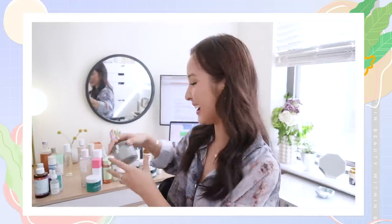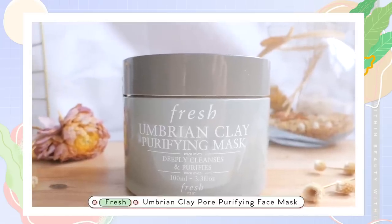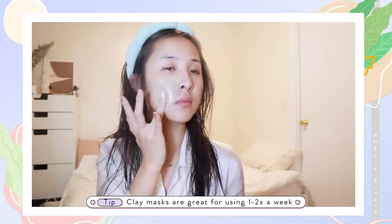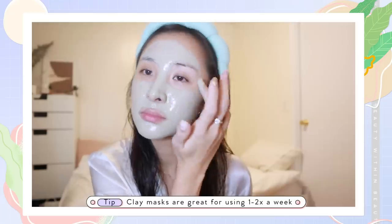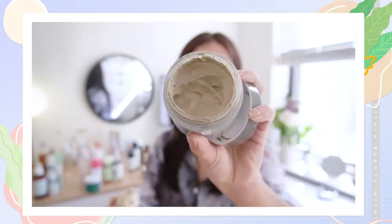Next is my favorite. Even though it's a clay mask, it's hydrating in a weird way. I would say these two are my absolute favorites. First is the Fresh Umbrian Clay Purifying Mask that deeply cleanses and purifies. So with these clay masks, I would use them once a week. You can use your sheet mask throughout the week, you can use your chemical exfoliants throughout the week, but I really love doing this as a self-care thing on the weekend. So this one, I think it even has oil in it. Compared to the Glam Glow, it doesn't dry in a way that leaves your face feeling dry. After you wash this off, it just feels really nice and smoothed. So that's this one here.